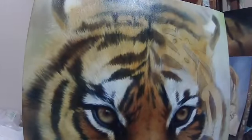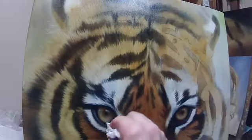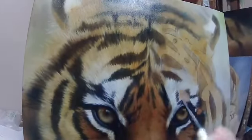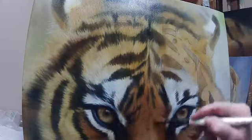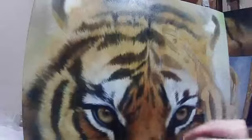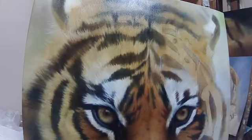Sounds a bit romantic there. Just take that off the white. You know, you can put little glazes over the eyes as well. You don't have to mix that colour straight away. A little bit of brown here.